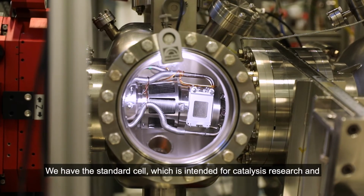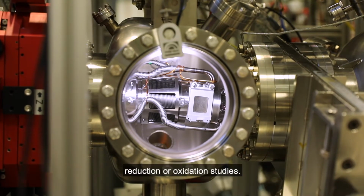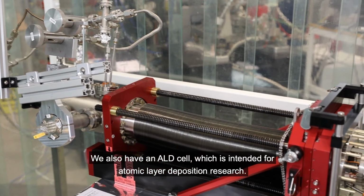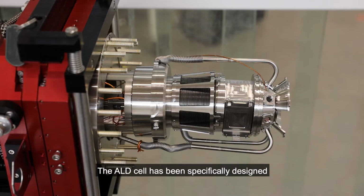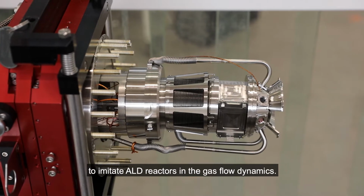We have the standard cell, which is intended for catalysis research and/or reduction or oxidation studies. We also have an ALD cell, which is intended for atomic layer deposition research. The ALD cell has been specifically designed to imitate ALD reactors in the gas flow dynamics.